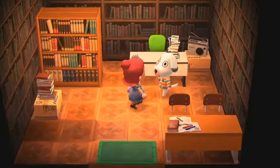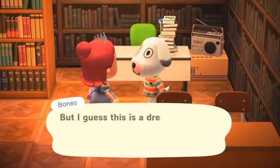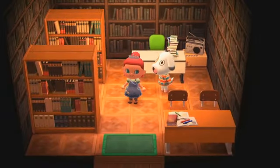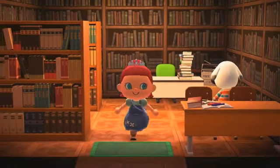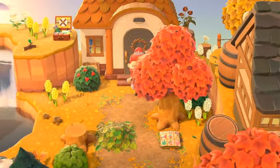It is Bones. Who would have thought Bones lived in a library? Is this Bones' original house? Or did they decorate it? I think it's cool that he lives in a library.